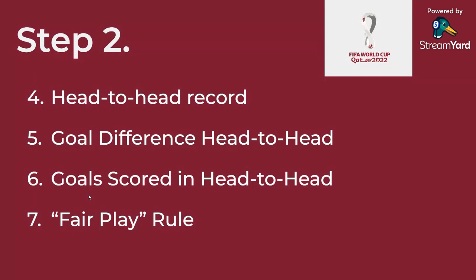So this rule is basically to determine who committed the fewest fouls, in a way, right? Because if you played a cleaner game, you didn't get many yellow cards, you didn't get many red cards, that means you were the better team, in a way, right? That's what this rule means.